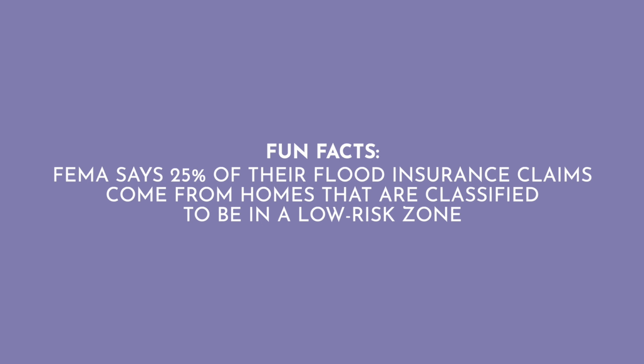I also learned this. FEMA says that 25% of their flood insurance claims come from homes that are classified to be in a low risk zone. Kind of scary if you think about it.